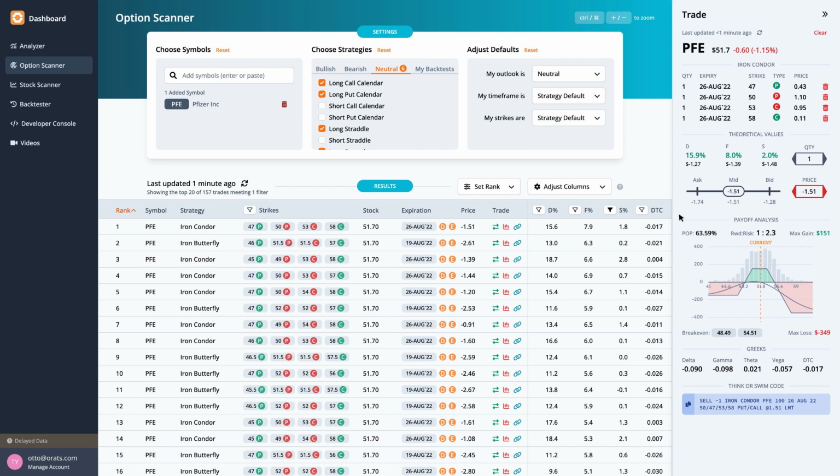The reward to risk divides the max gain by the max loss. Here the 1 to 2.3 is the ratio of the max gain of $151 to the max loss of -$349. There are 2 break-evens for this Iron Condor at 48.49 and 54.51. The total Greeks and Think or Swim code complete the information on the trade analysis pop-out.